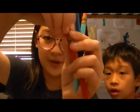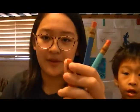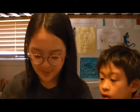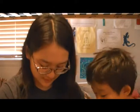If you're wondering how these work, it's like any other mechanical pencil. You literally just take the eraser out. You can put lead in it. You just push down like that. But the lead is really thick, so he'll be able to use it longer. And I also put his name on the replacement lead.